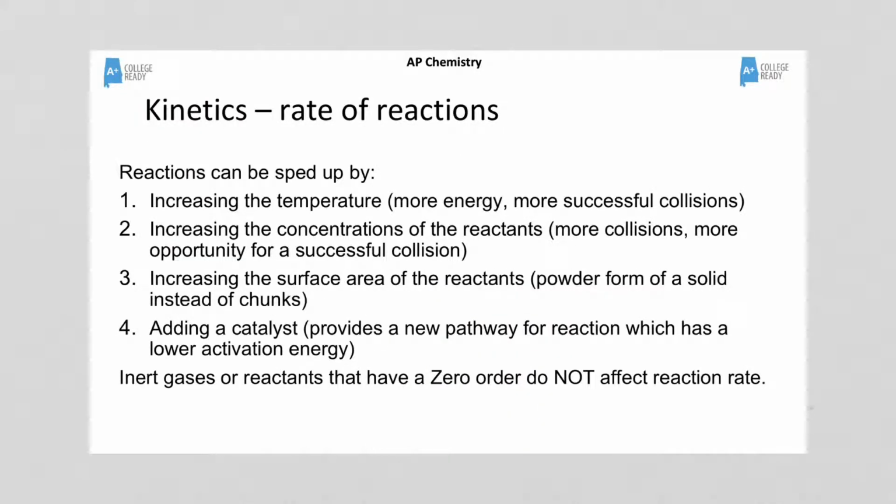Kinetics is all about how fast reactions occur, which we call rate, and we can speed up reactions. Number one, if we increase the temperature, there's more energy present, so more of those collisions will have enough energy to form products. Number two, if we have more concentrated reactants, more concentration or larger amounts of reactants, there's going to be more collisions and more opportunities for those collisions to be successful, meaning form products.